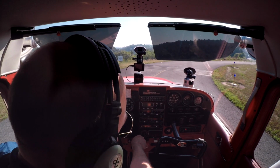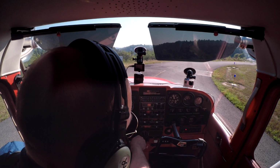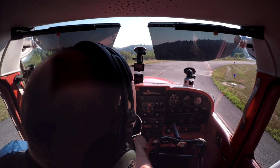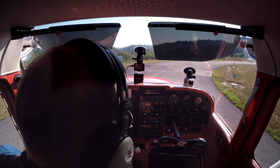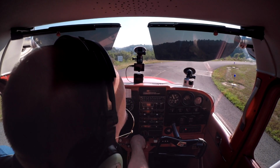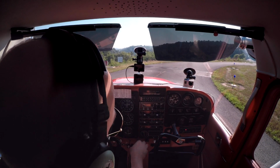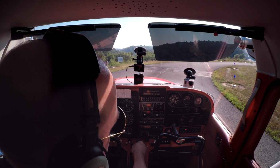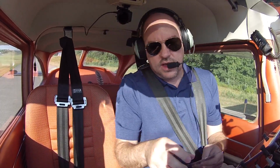There's 1700. Left mag. Good drop, back to both. Right mag. Good drop, back to both. Carb heat test. There's the drop. Idle check. It runs. Carb heat in. Throttle to 1000. Good suction. Good engine instrument indications.